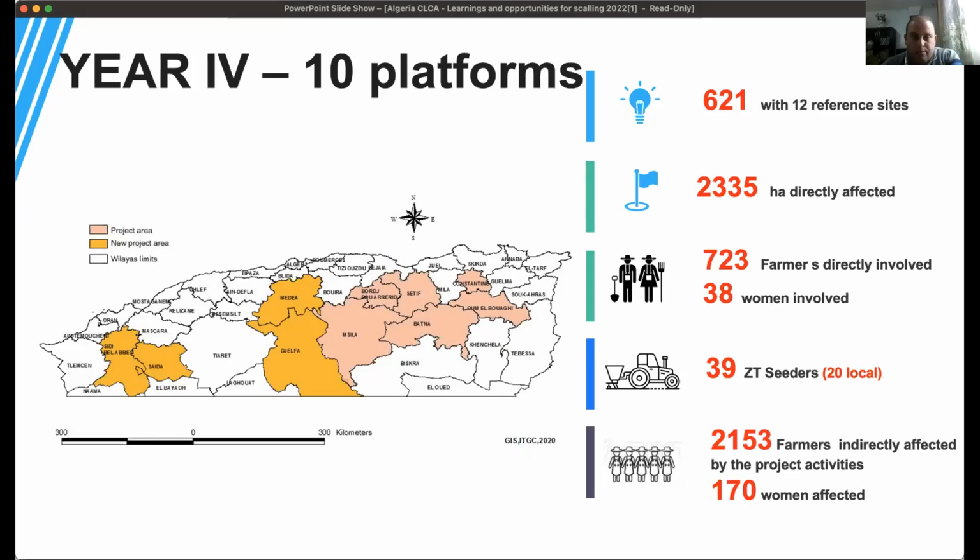This is our 4th year already, and in the map you can see those regions where we conducted the project activities: the eastern, central, and western regions of Algeria.